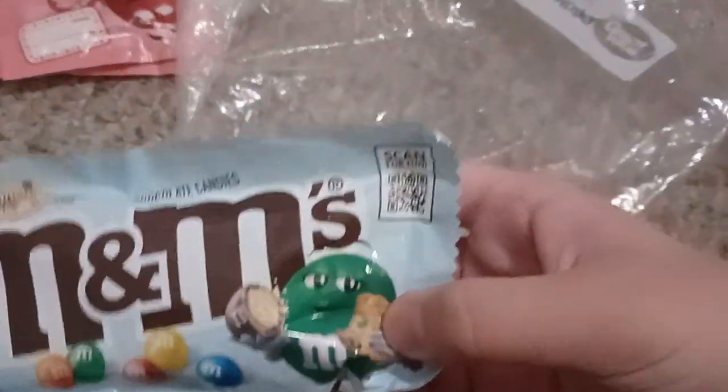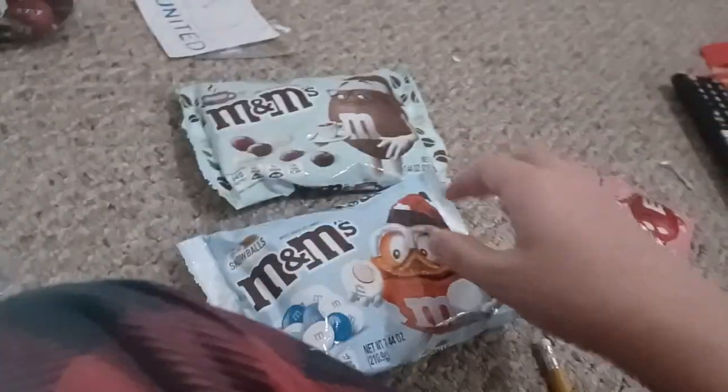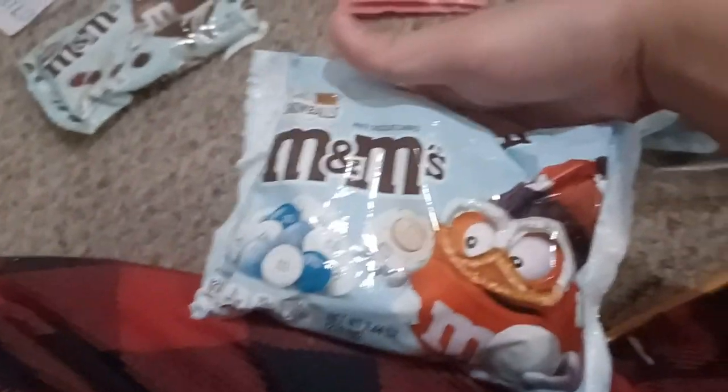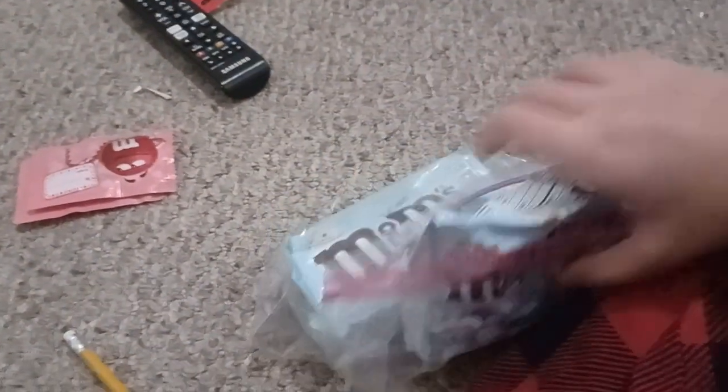And also, you can scan this if necessary with your cell phone or any devices. So, yep, for more information on NMMwebsite.com. We have 2 big NMMs right there, big bags. First one is the snowballs with white chocolate and pretzel. Yep, this is the winter one.